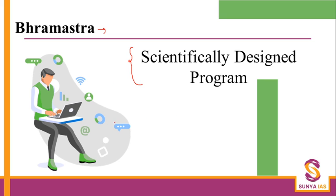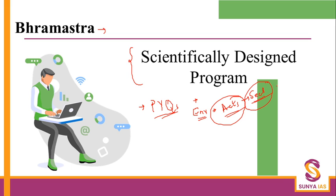Now, when I say the program is scientifically designed, the first thing is we have done a very detailed and objective study of previous year papers of UPSC, of prelims and mains both. So if I talk about, say for example, environment as a subject, there are several subsections from which questions are asked every year. Say for example, there are questions asked on acts, right? So we have dedicated sectional papers which will ensure, like every year we see 2 questions minimum from environmental acts. So the tests are designed very much in line with the current UPSC trends.